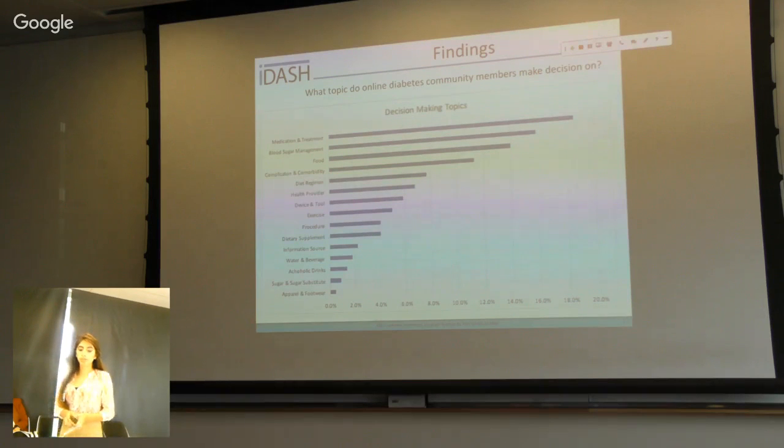For my next graph, what topics do online diabetes community members make decisions on? Here, we made a graph based off of the 20% that I previously showed, the red section, and it shows the topics that were mostly mentioned and also the ones that were least mentioned. The ones that were mostly mentioned being medication and treatment, blood sugar management, food. The ones that were least mentioned, sugar and sugar substitutes, alcoholic drinks, apparel and footwear.